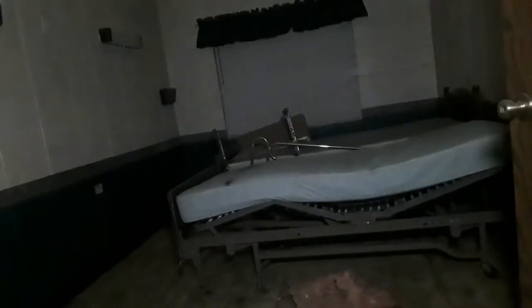Well, there's a computer room. There's another room. There's a speaker. At least they have the nice beds in here for the time, anyway.